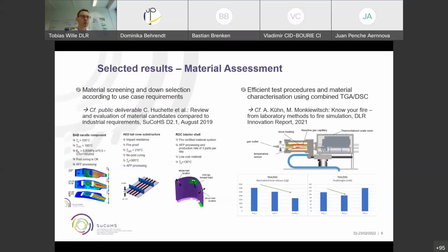For this, there is a public deliverable, which can be downloaded from the website, where you can see which material we have selected based on which decision and which criteria as well. And for us, we have been selecting according to our 3 use cases, but of course, there are other applications where you might have selected another material.